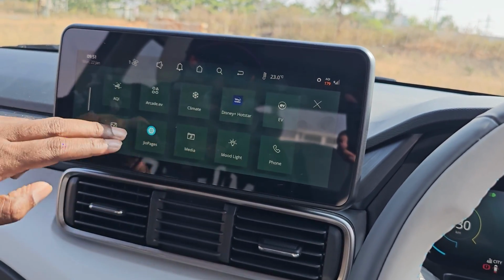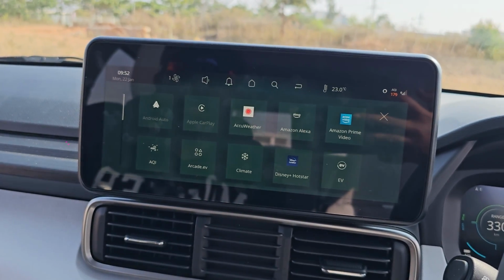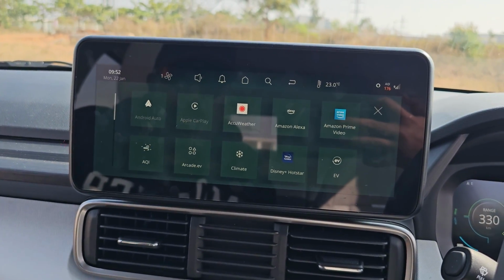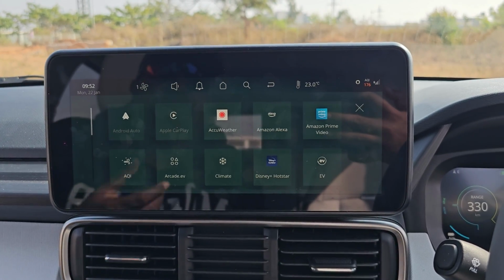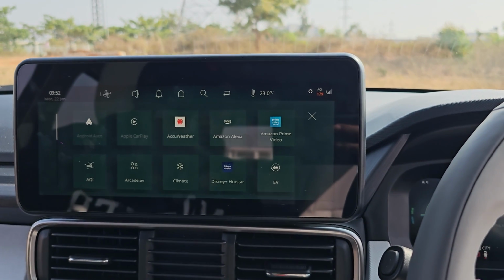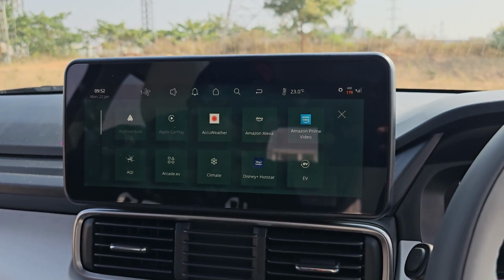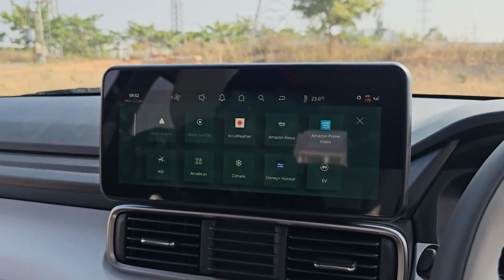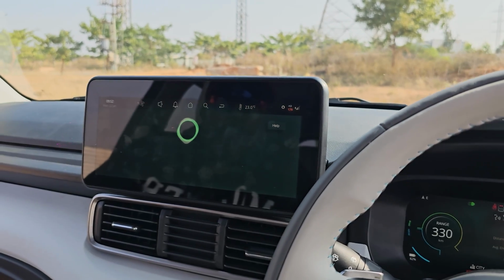You also have Hotstar and Amazon Prime pre-installed, and Alexa home commands I've already demonstrated. I'll show you that clip as to how Alexa home command works flawlessly, and that is really good. And then of course we'll try and check out the voice command feature as to how impressive or how accurate the voice command is.